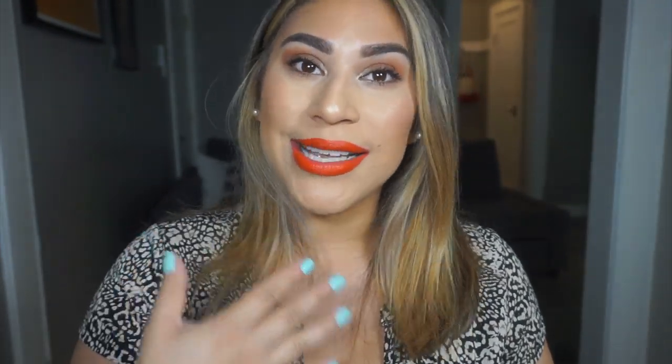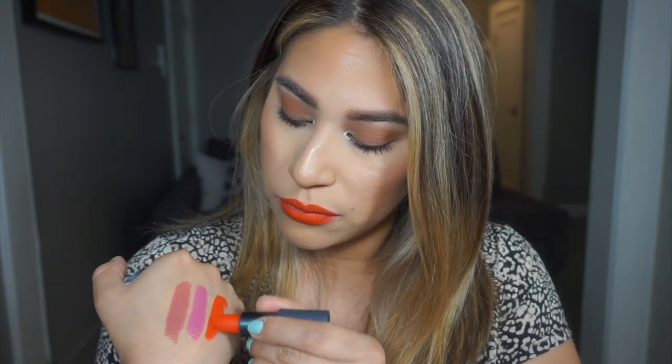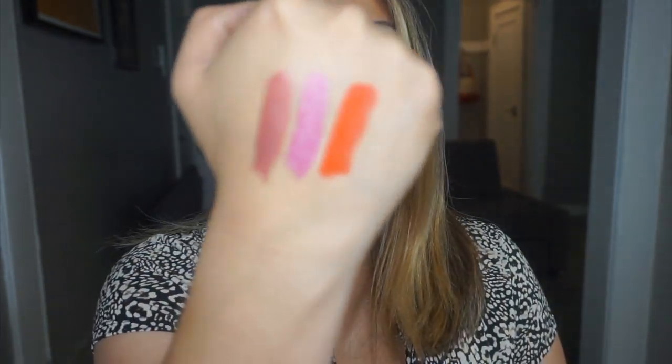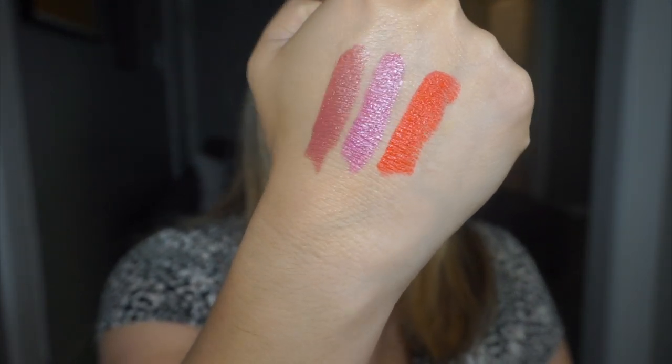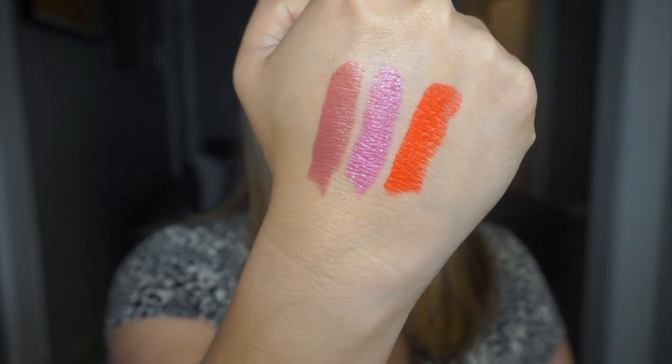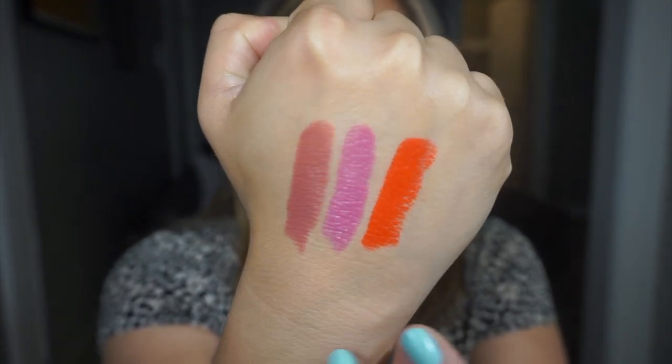So this is OC, and I'm obsessed, what can I say? So let me go ahead and do a swatch of her. Again, this one's a matte, so it looks kind of shiny when you swatch it, and then it'll dry down pretty quickly and be pretty matte. So these are the three colors: LA, Anna, and OC.